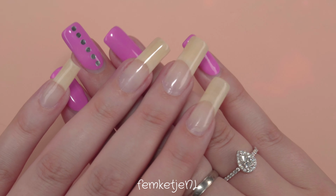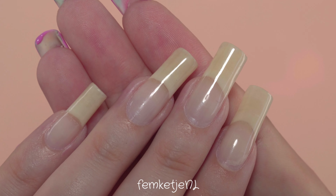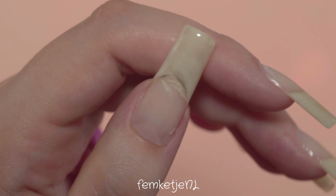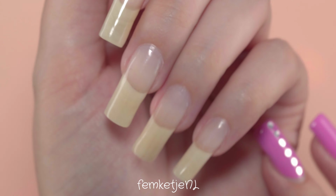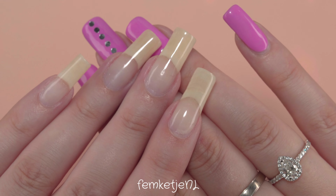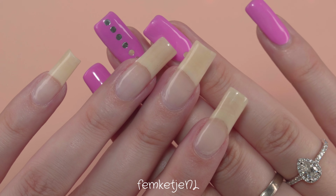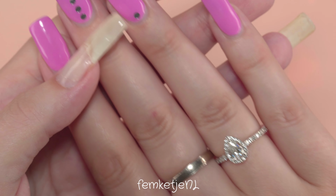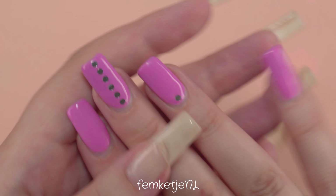Hi, my name is Femke and in today's video I will be sharing my birthday manicure, because today, October 6th, is actually my birthday. Yay! I was really excited to share this specific nail polish with you guys and also some other big news that I will be sharing in a little bit, but here's a little sneak peek already. Some of you might have already seen it on Instagram, but I will get back to that later.